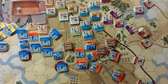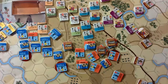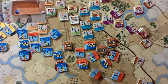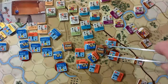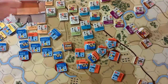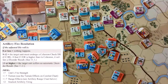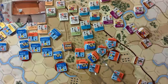Now they've got to do some recovery. So he can't recover, but these guys can certainly try. Phelps, 5 or less. Doesn't get it. Gibbon, 6 or less. Rolls a 1. So he recovers. A little bit of coming back to life for the First Corps. Last one is Meade. His artillery is firing straight ahead. That's going to be 3. Range is going to be +2. So it's going to be 9 with a +5 on the dice. 6 is 11, so it's a cohesion test. 6. Roll a 0. They're okay.